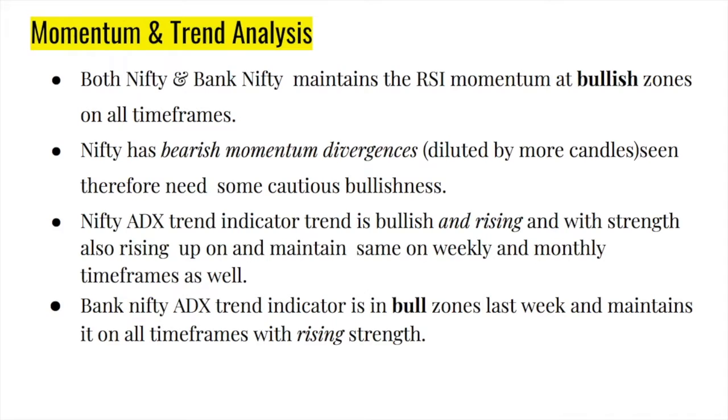Nifty has a bearish momentum divergence, but it spans a very large number of candles, so it can be said to be diluted and may not work out. But you have to be cautious. Keep in mind that bearish momentum divergence happens when price is rising and momentum is going down, the opposite, right? So ADX indicators are bullish and rising in all time frames.